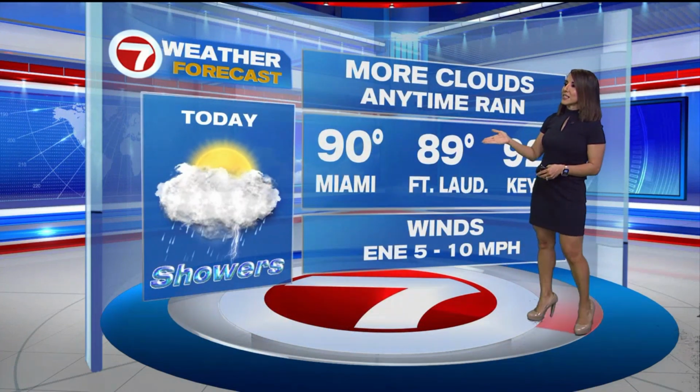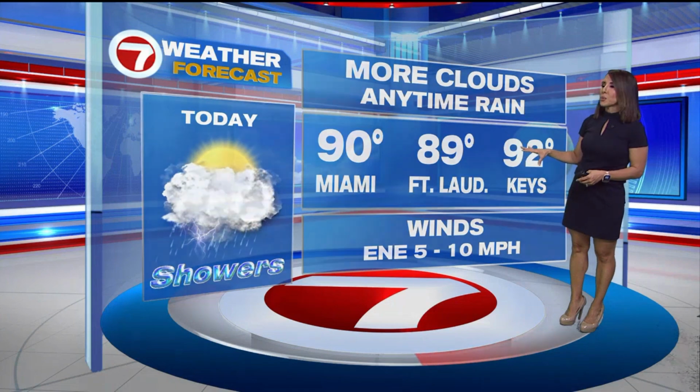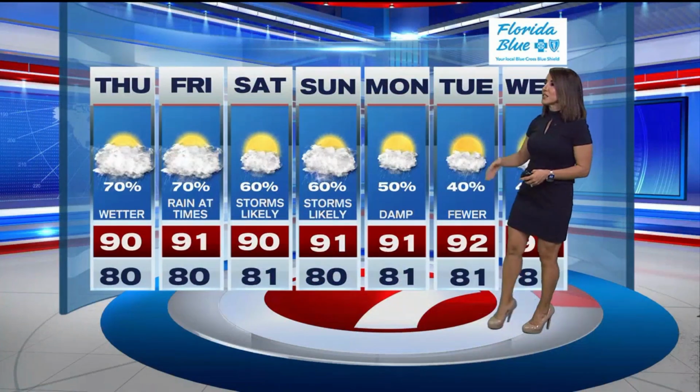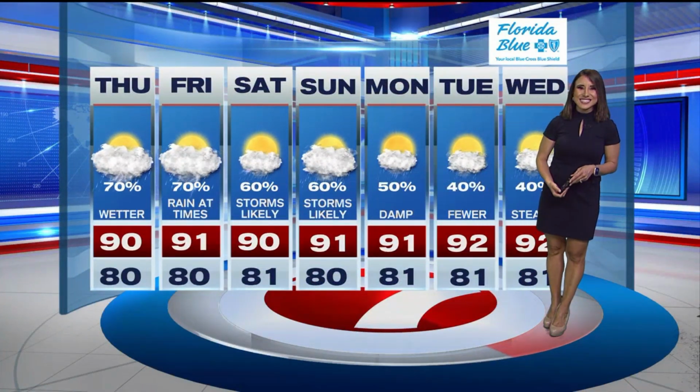And we'll have highs today. Not as hot as they have been, but it'll be hotter in the Keys where we will see less shower and thunderstorm activity. Tonight, clouds around, lows in the 80s with your extended outlook calling for a decent rain chance in the forecast at least through Sunday. And that's your 7 on 7.